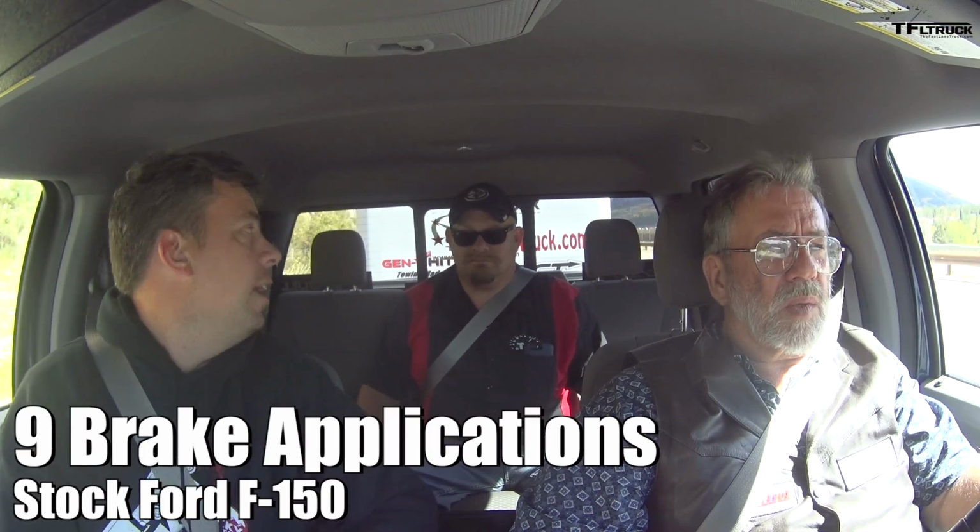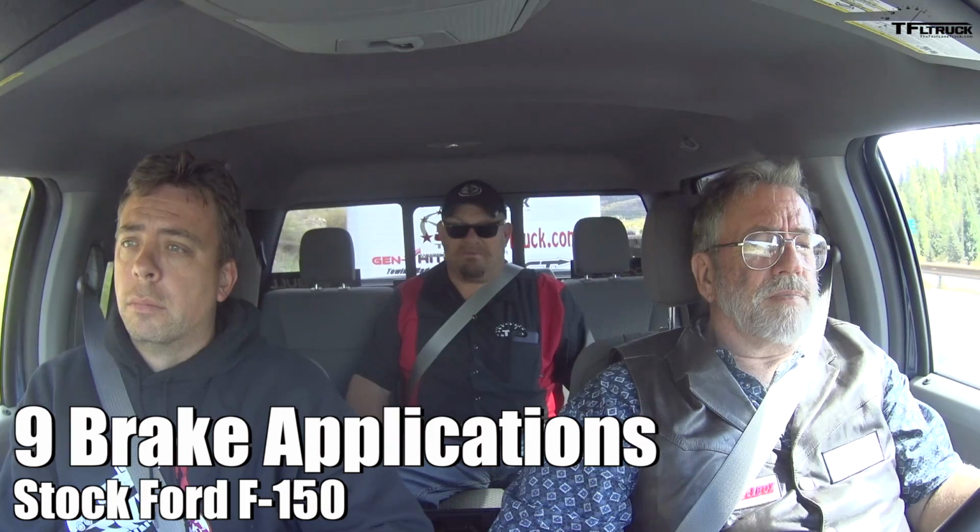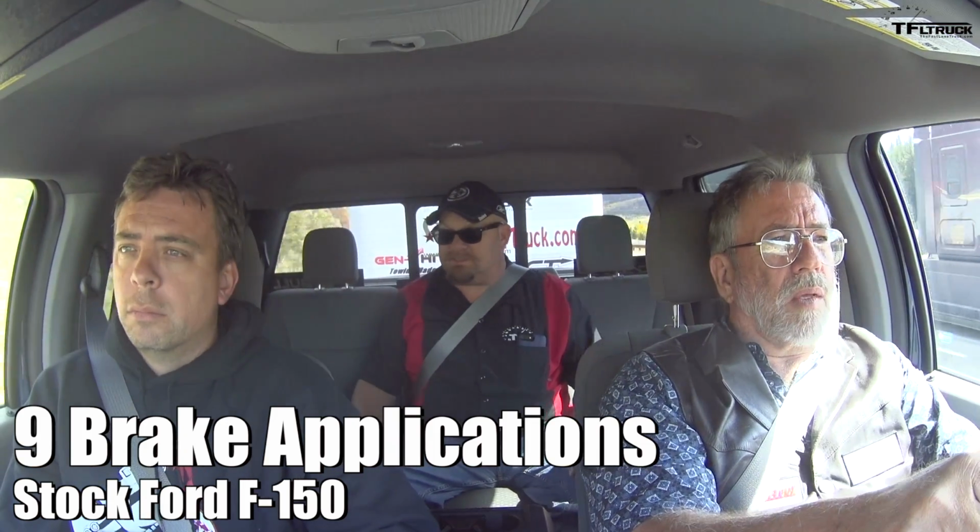So the result for the stock run downhill, 9 brake applications. Very controllable, and it was very relaxed the way that it was normal.